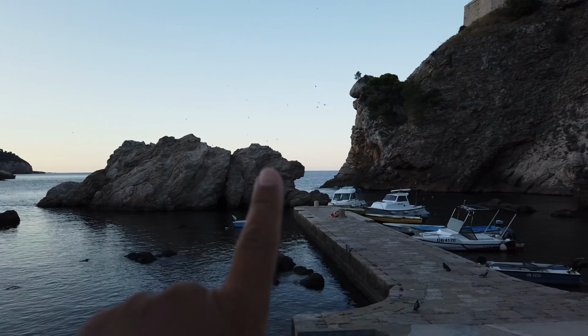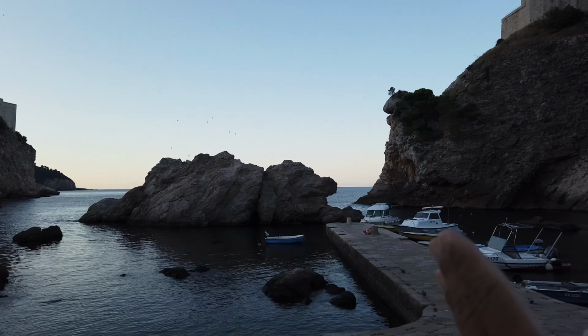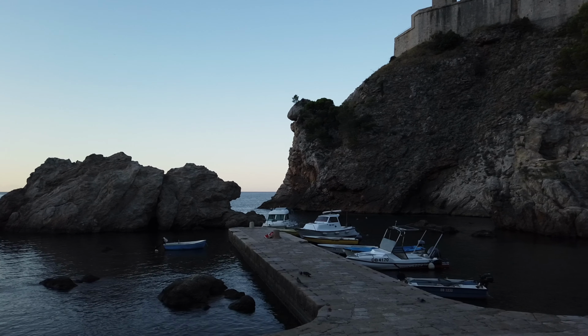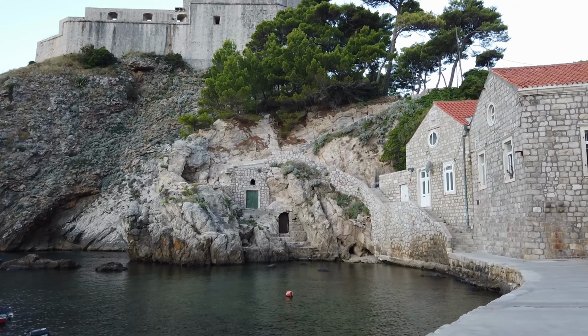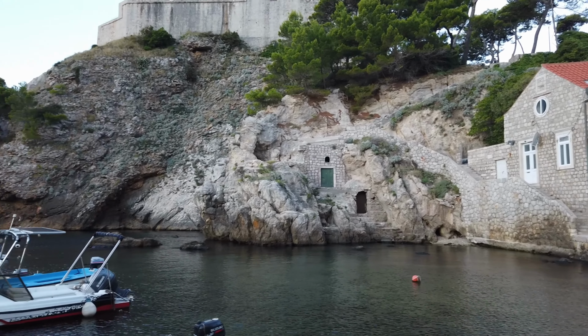Everything basically went through this channel here. I don't quite remember this gigantic rock in the middle, but they must have filmed everything to the side to get that. But yeah, let's go check it out. It's so crazy how over there they're just doors and then stairs and they just go right to the water. It's so funny.